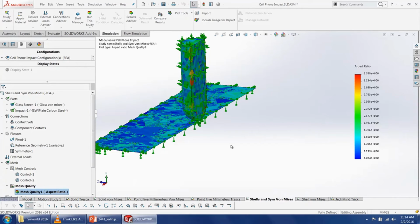So unfortunately, we don't have access to that kind of information. Instead, what you probably want to look for is things like contact pressure and overall symmetry of your displacement and stress results. If you have what should be a symmetrical stress result and you have something that's way off, then you probably want to enhance that mesh in an area or two.